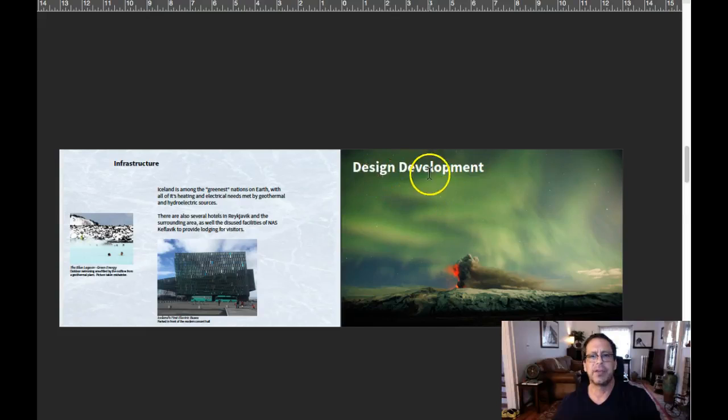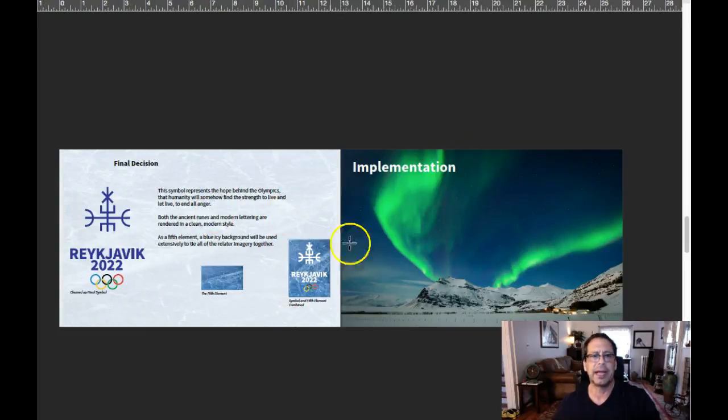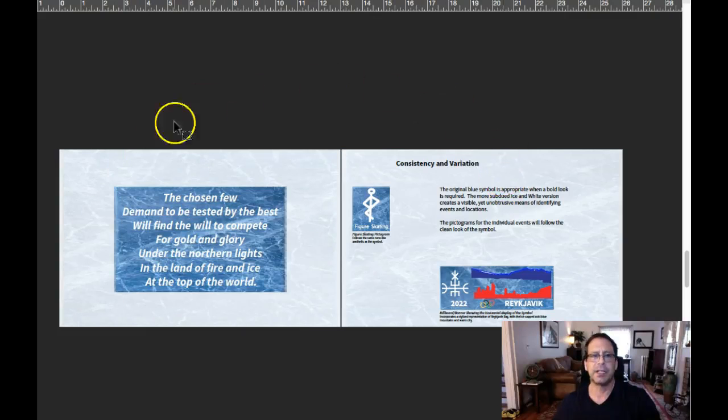Evolution and design development. Evolution, don't forget we had 3 different versions of the logo. So right now you only have the first and the last. So typically you could go evolution, the first iteration, the second iteration, then the final decision, then take implementation and move it to the next page to start implementation just with constancy and variance. You don't need this. I would get rid of that altogether, and use this to introduce that next section.